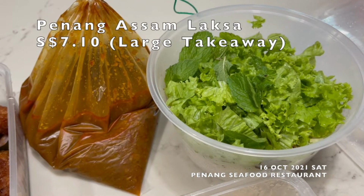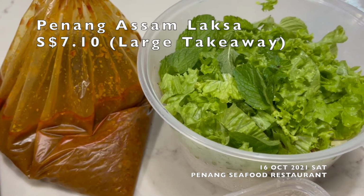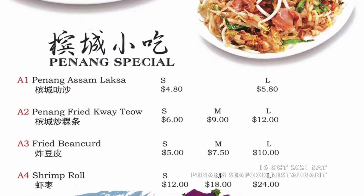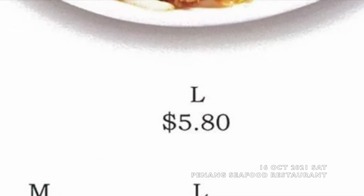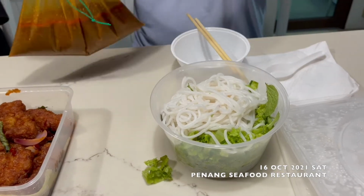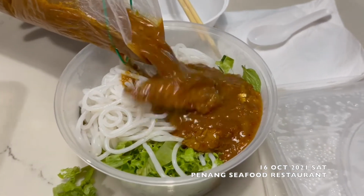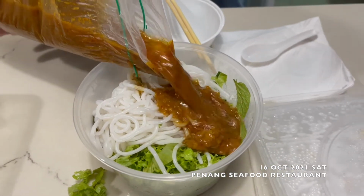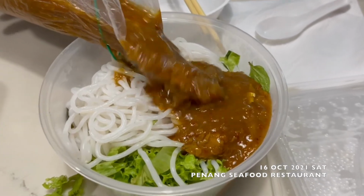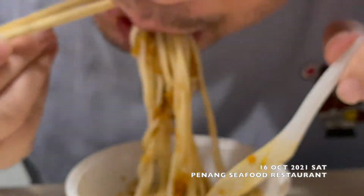The Penang Assam Laksa costs $7.10 for a large takeaway. The price has increased by $1 to $6.80 and there's an extra charge of 30 cents for takeaway. This dish is deserving of the price increase because the laksa is really very yummy. Just look at it and your mouth waters.